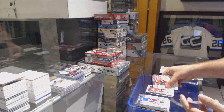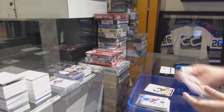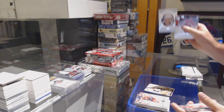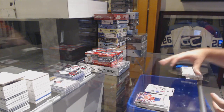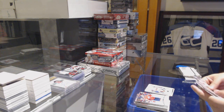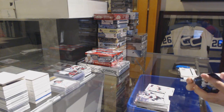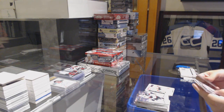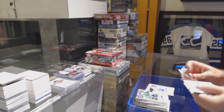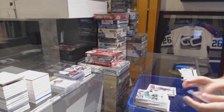Marquee Rookie of Henry Jokiharju for the Hawks. Rookie Commence of Brady Tkachuk for the Ottawa Senators. Henrik Borgstrom for the Florida Panthers. Portraits. We've got a Dylan Dubé Marquee Rookies for the Calgary Flames. Marquee Rookie Silver Mathieu Joseph for the Tampa Bay Lightning. Tyson Barrie for the Avalanche.